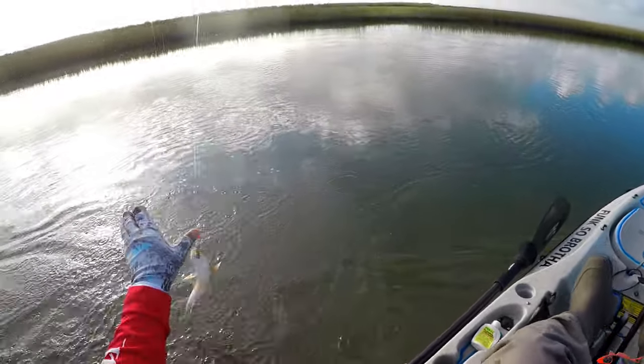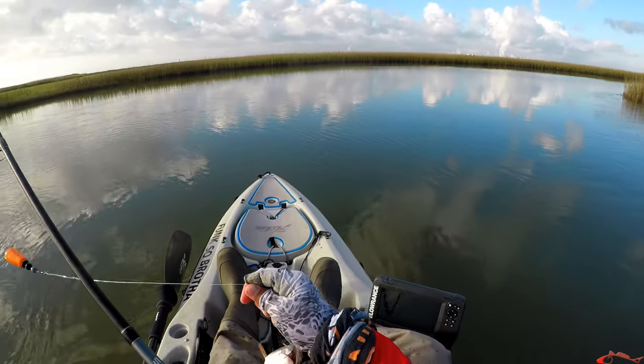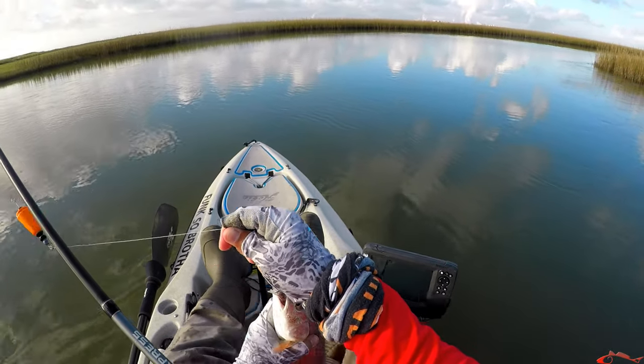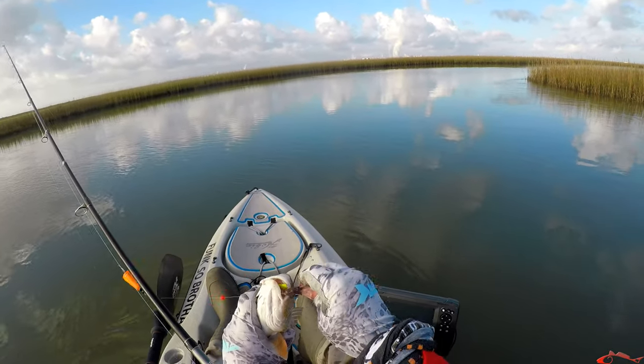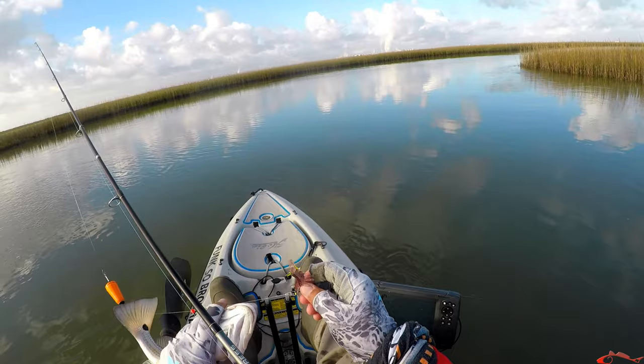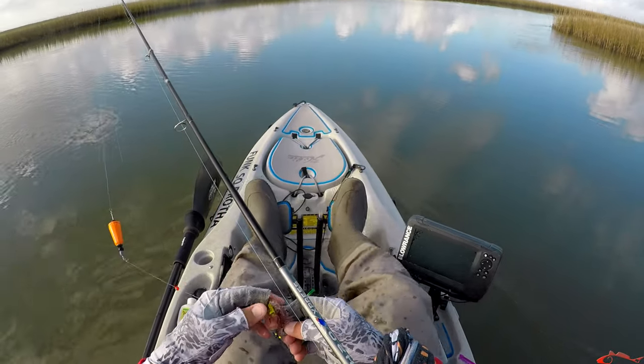I saw you, buddy. I saw you swimming across a creek, making a little wake on top, so cast at him. Sight casting him. Little guy, little rat red, but first fish of the day. Not a bad one. Pretty guy.